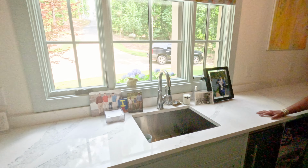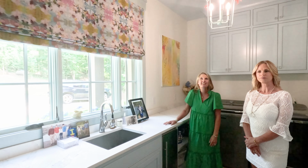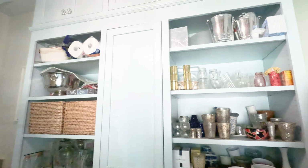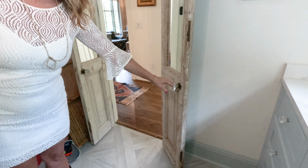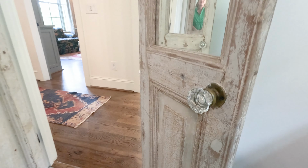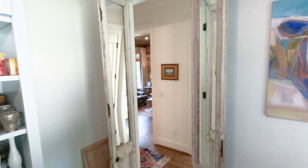I thought it was fun, and the doors I found at Scott's antiques, with a mirror on one side, and Scott Pearson had them cut down and made them work. The doorknobs actually came from our old house when we lived in Overlook. Oh, neat, so a little touch of your former neighborhood. So we added those to the little barn doors and thought that made a fun little touch. Definitely, something from the old house.